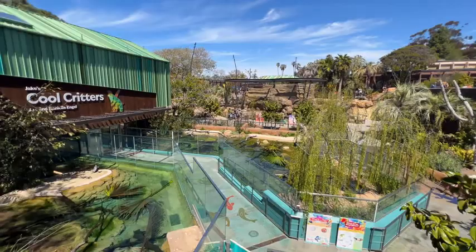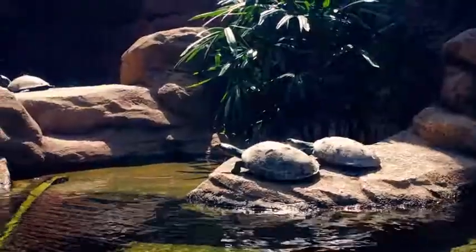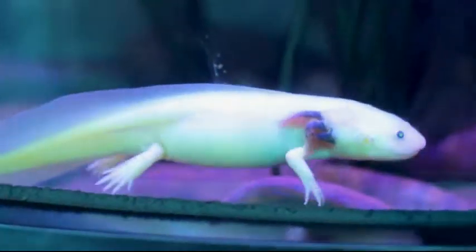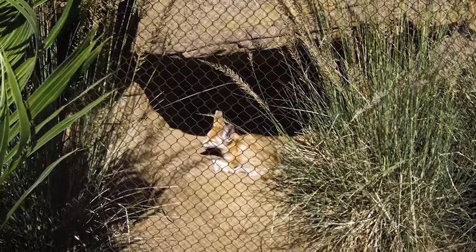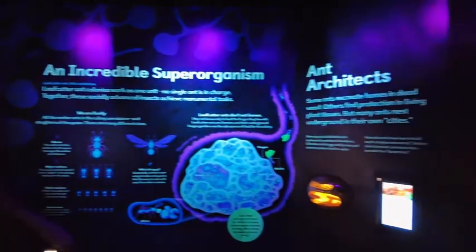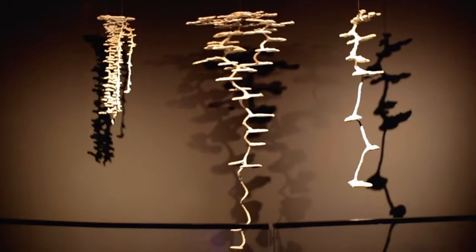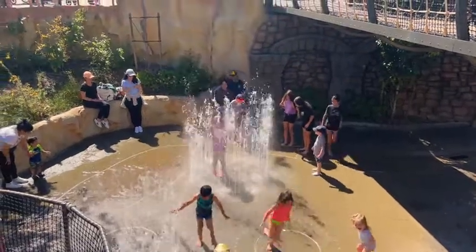In Marsh Meadows, guests encounter marsh-dwelling creatures like crocodiles, salamanders, turtles, and even the axolotl. Desert Dunes features animals like the fennec fox, burrowing owl, and prairie dogs. The base camp serves as an immersive environment for conservation education and environmental awareness. It's a perfect place to bring your family.